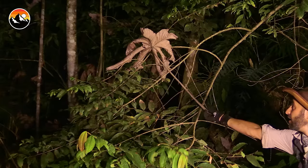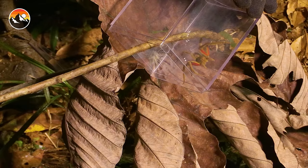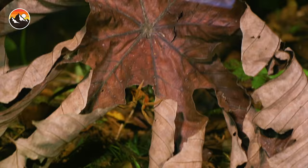So if you find yourself in Central or South America, and you stumble upon one of these large predatory arachnids, do your absolute best to stay a safe distance from this biological landmine, because its bite is without question something you never want to experience.